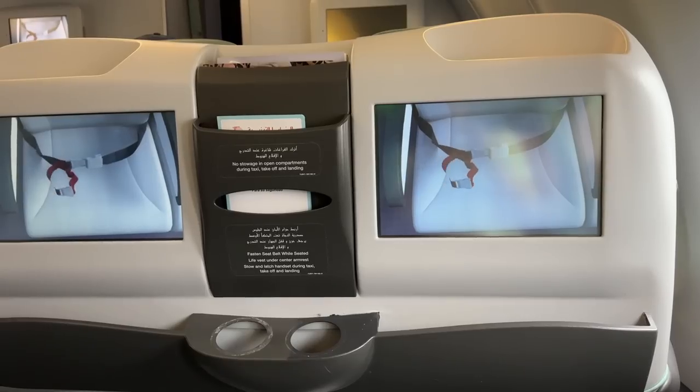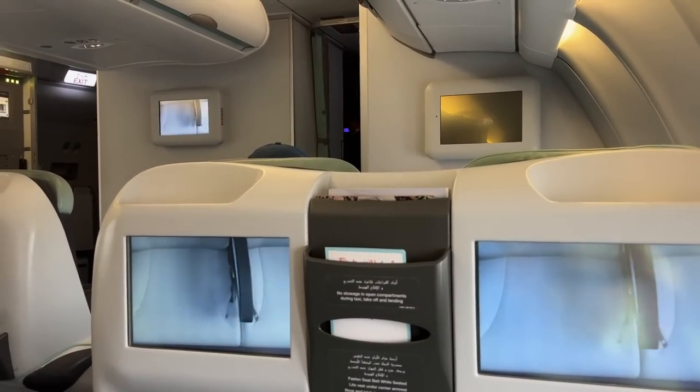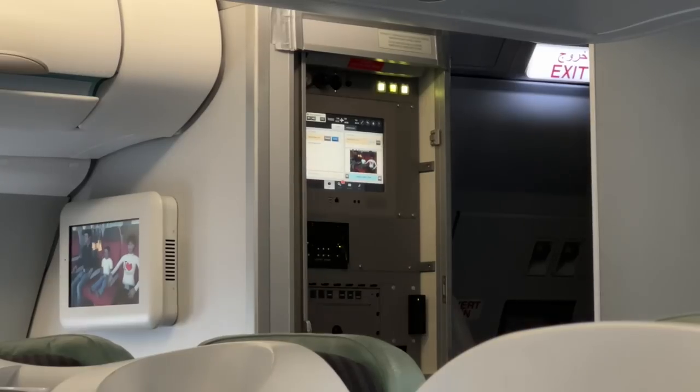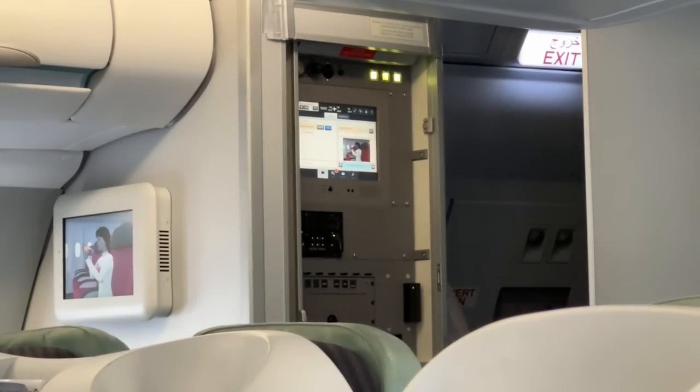With the door shut, before we started our pushback, the signature safety video of Tunisair began playing, which I was pleasantly surprised to see as our seatback TVs were finally turned on. It was also all controlled by this computer here, which may have well been from the 80s or 90s, just based on how old it looked.